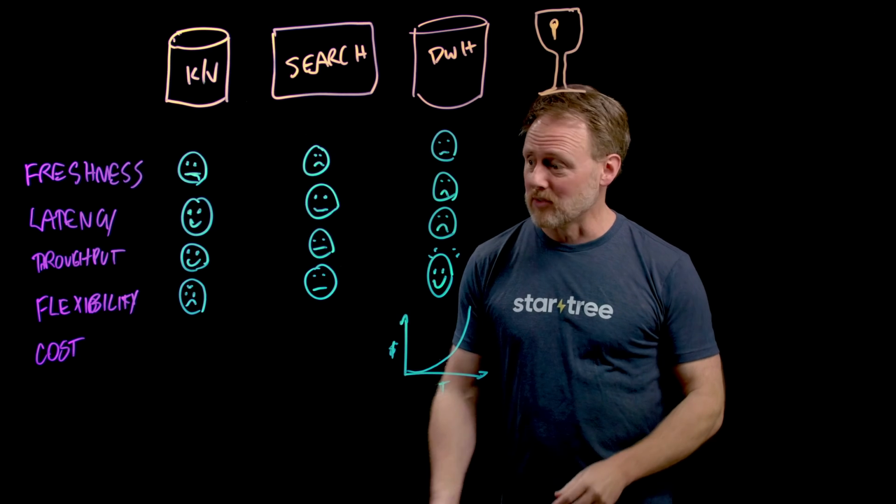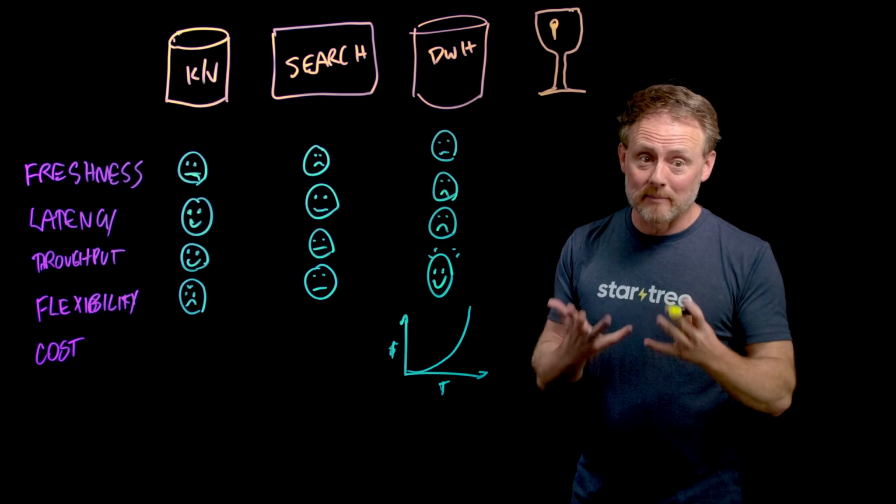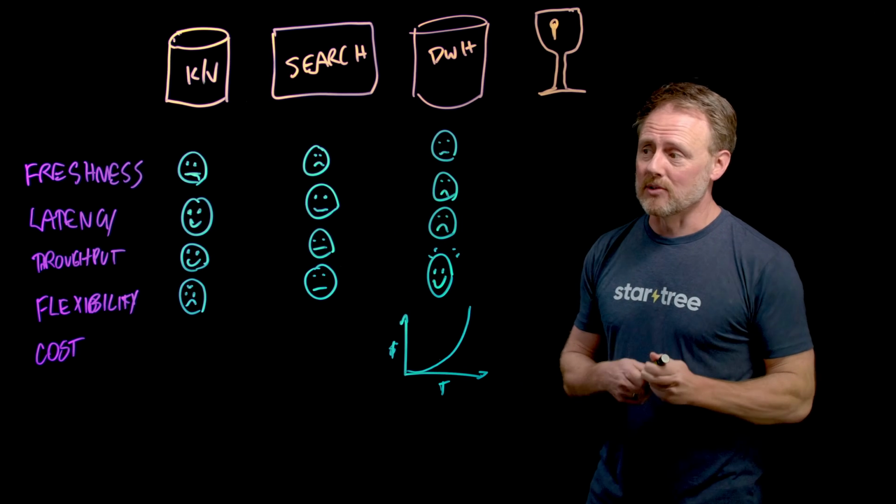So Pinot is a database. It is a real-time analytics database. And let's look at how it stacks up here, having been purpose-built for these requirements.